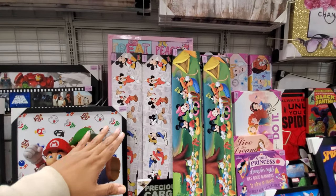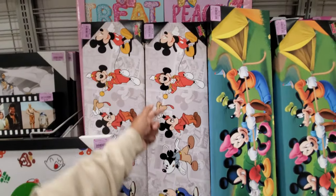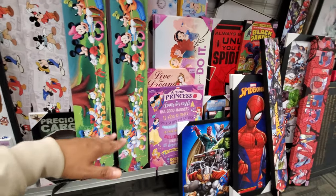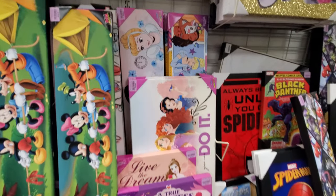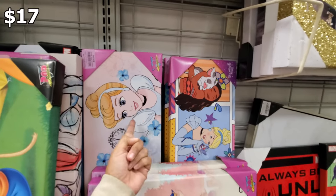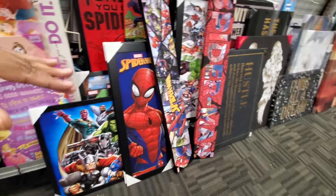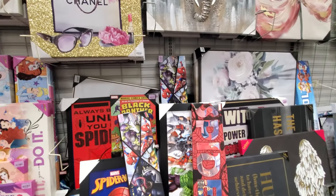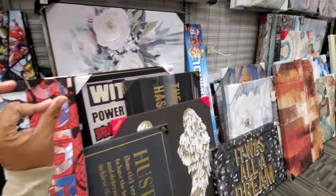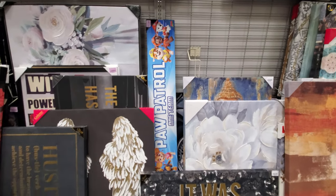Burlington is always full of Disney and Mario and comic games, Star Wars. So this one is $17. They're actually all $17 right here. They have your princess. If you're going to redecorate your kid's room, those are $17 as well. These look new. I could just tell by the way their faces are. They have plenty of Black Panther, Spider-Man, the Hulk. So these are really cool. You could find these here, again, $17. You could also find them in Hobby Lobby, but they might be a little pricier, with the sale too. Paw Patrol's in here.